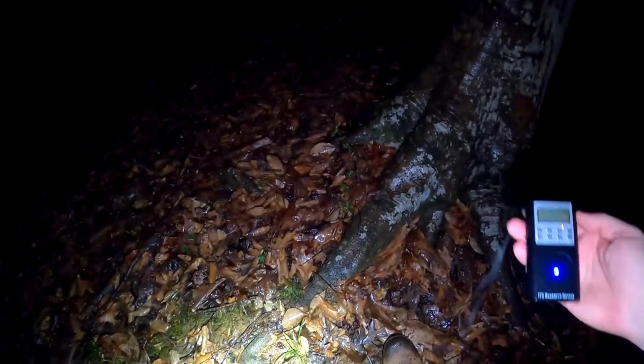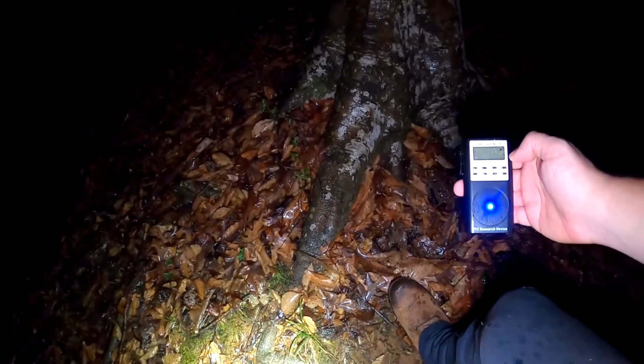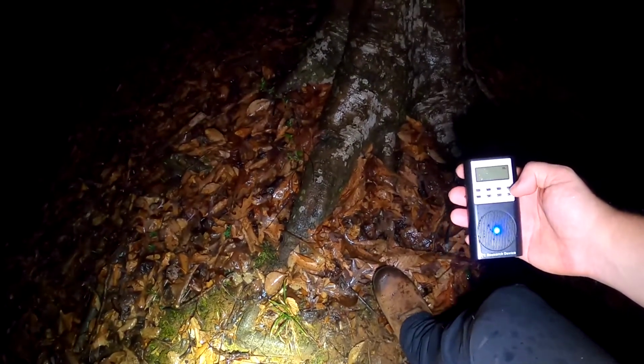Cool. This thing's getting super wet. Shit. Can you come over and touch it? Please? Make it turn red for me? I don't know, this isn't very scientific right now because it's raining. I think I'm gonna have to call it a wrap.